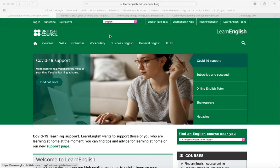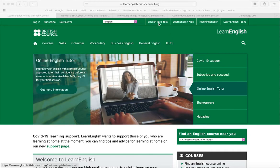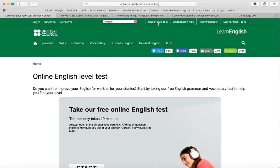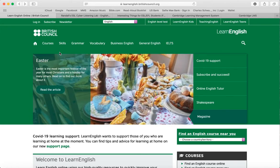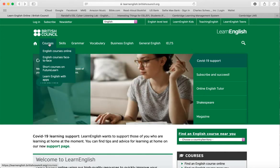When you arrive at their homepage, you see there are tabs across your screen, and here, if you do not know your current level of English, you can take their free online English test. It takes about 10 minutes and there are 25 questions. You don't have to take the test, it is optional. If you already know your English level or you want to browse the site, you can start by looking at the courses that they offer.